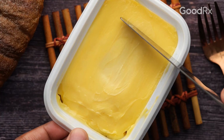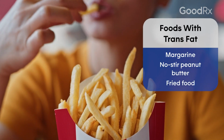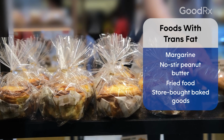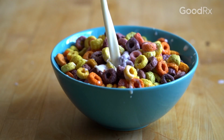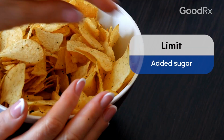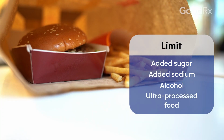Foods that are high in trans fat are margarine, peanut butter, fried foods, baked goods that you buy in a grocery store, and vegetable shortening. For a heart-healthy diet, you should try to avoid foods that are filled with lots of sugars and added salts. You should try to avoid alcohol, as well as ultra-processed foods.